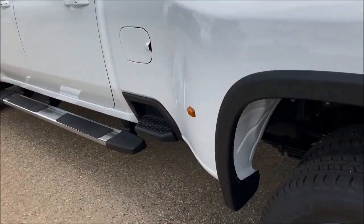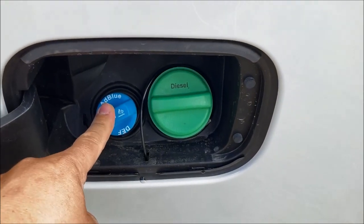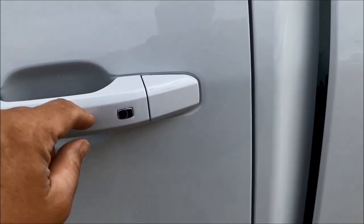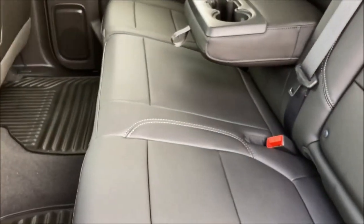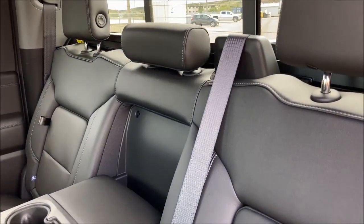Moving on along, another nice thing is your DEF tank filler tube is now here instead of being under the engine compartment, which was a much needed change. Again, we've got the modern push button start, so we have the proximity sensors on the door. Touch once unlocks this door. We can see we've got the leather seats inside with a headrest in the middle of the second row in the back. We've got seat back storage here. Just catch hold of the seat anywhere, just pull it straight up.